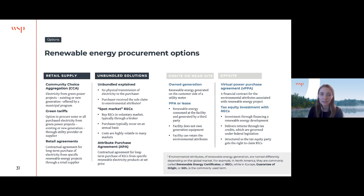The fourth option is offsite projects. This can be through something called virtual PPAs, or VPPAs. And these are basically financial contracts for environmental attributes associated with a renewable electricity project. And then a second option is through tax equity investment with RECs. And so basically this would entail your company financing a renewable energy development project, and this would be structured so that you get to claim the RECs and the emissions reductions.